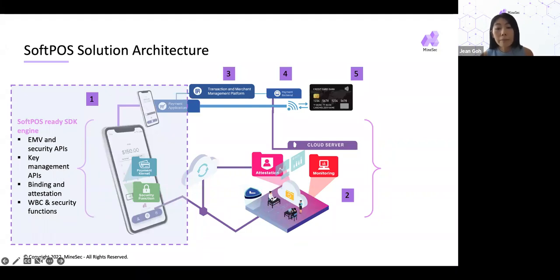Second, the payment application or acquiring application. This application will read account data via NFC and then encrypt the card data before sending them to the payment server. Also, this app provides the payment service provider and merchant the user interface for terminal and transaction management. And the last function would be security function, which is the software protection mechanism.